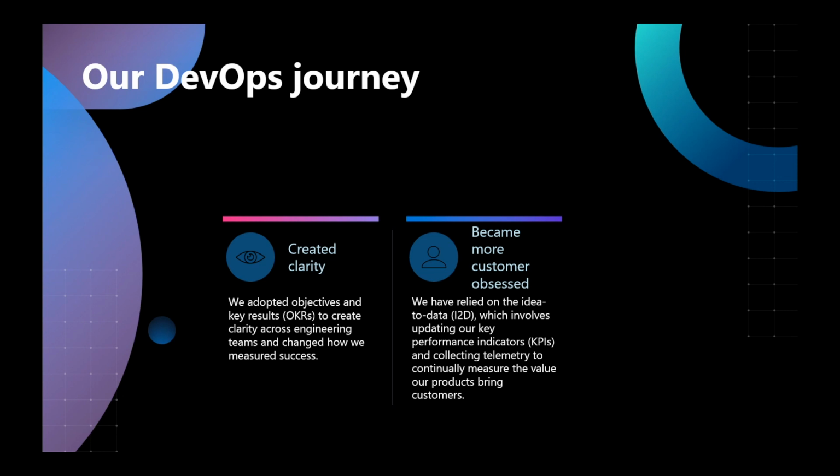Sorry. It's also super important to measure the right things. So moving away from things like number of lines of code, number of bugs in the backlog, to much more customer-focused measures like how long did it take us to detect there was an issue? How long did it take us to mitigate that issue? How long does it take us to deploy updates? Those types of things.